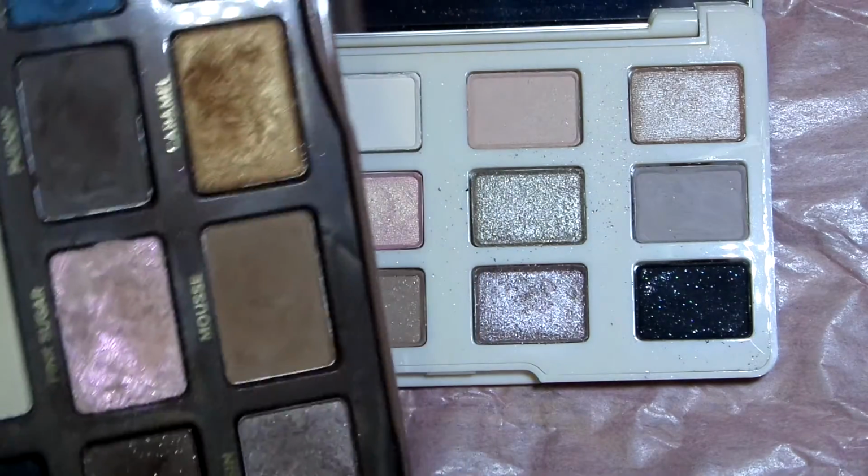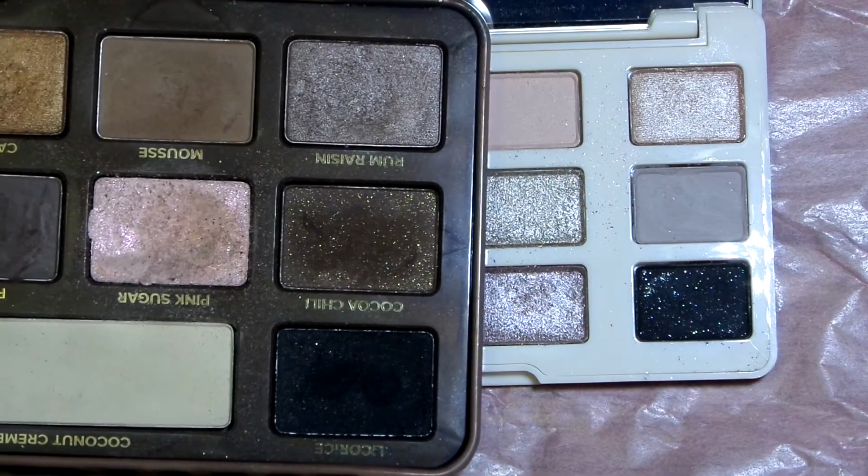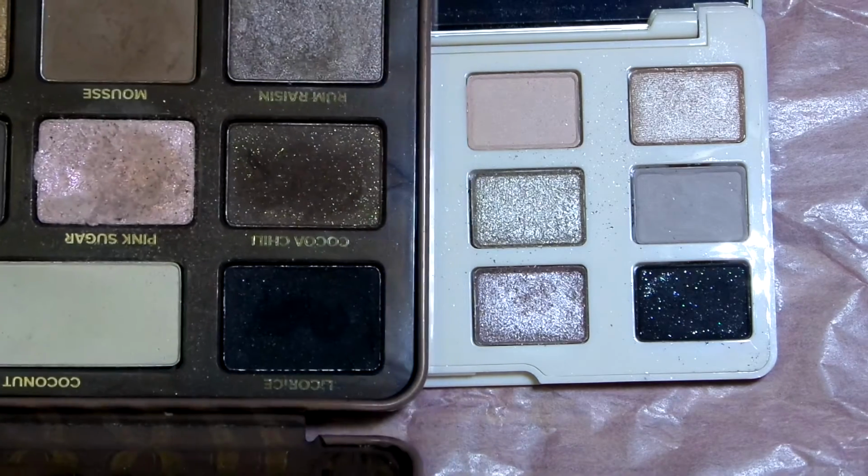Here's a size comparison in the shadows. It's the chocolate bar palette. So these ones are quite smaller, as you can see. There's 3 shades in the palette. I have Glaze on the left, which is the biggest shadow pan because he likes to do that with highlighting shades. The second is Ambrosia, which is a matte, kind of light peach shade. And the third is Exotica, which I think is gorgeous. It's probably one of the most impressive shades in this palette.